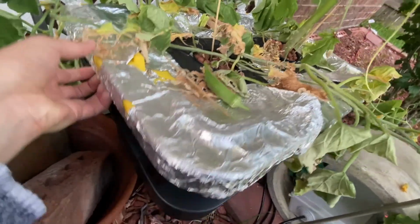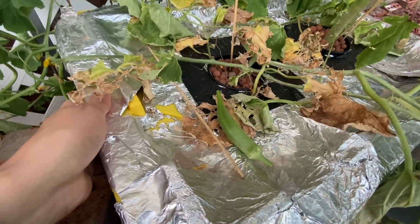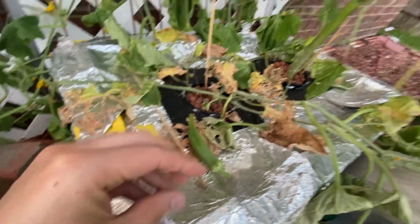So I went and looked inside and they actually drank all the water. In 2 weeks, 15 gallons of water, I can't believe it. So I need to refill this right now before they die.